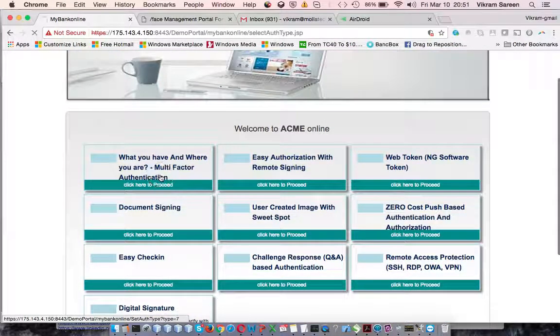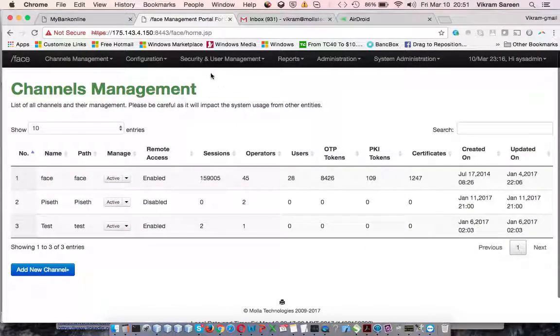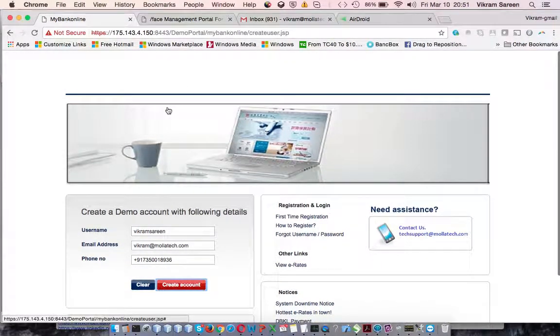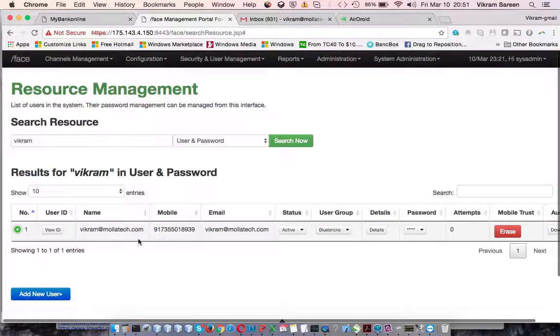Sorry, I think I pressed the wrong button. Yeah, click on the free. Coming over here. Okay, Vikram Sarine at moolatech.com. I'm saying create user. It creates the user for me. So let's quickly check in the dashboard whether the user has been created or not. Yeah, I just got the user created with this email ID.